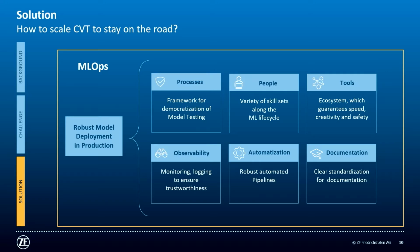On the other side, talking already a lot about people and having the right skills in place. Also within our MLOps approach, we would like to make sure that we have along the whole machine learning lifecycle the right skill sets and the variety of skill sets in place, not only having the data scientists, but also for sure the software developers and so forth.